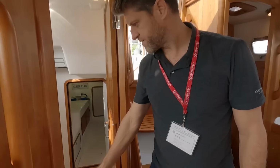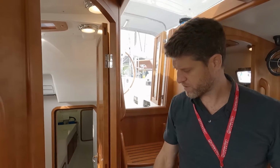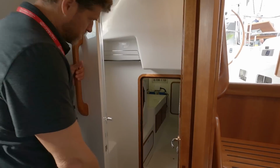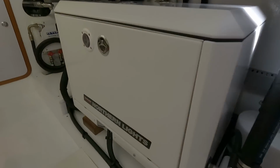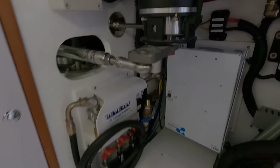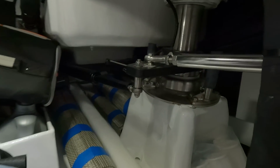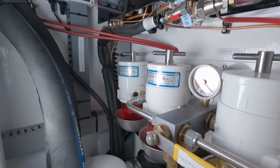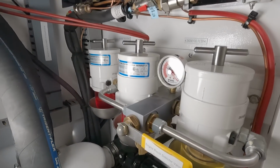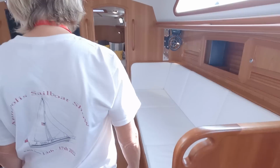And then aft we have a pretty large head and a full stand-up stall shower, and then access to the workroom that we looked at from above. So you go in here, generator access there, underway, of course, that can stay closed. This is an excellent direct linkage, and there's access to things that matter. It's still got a nav desk. I don't feel the need for charts anymore, but a workstation is always handy. And good engine access.